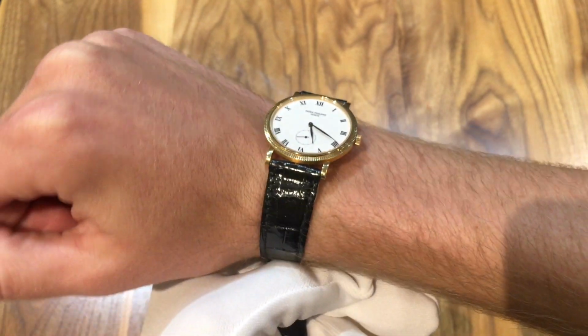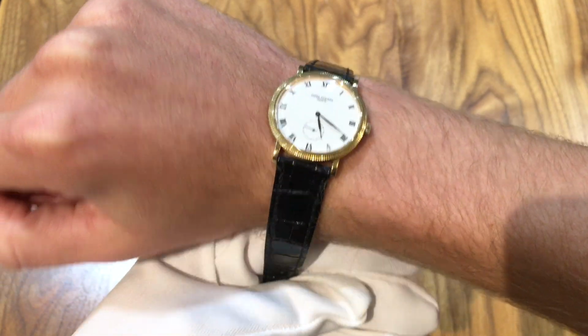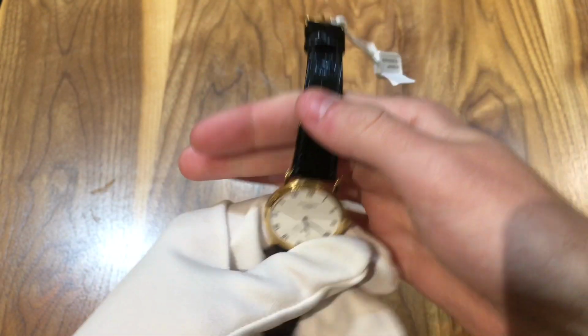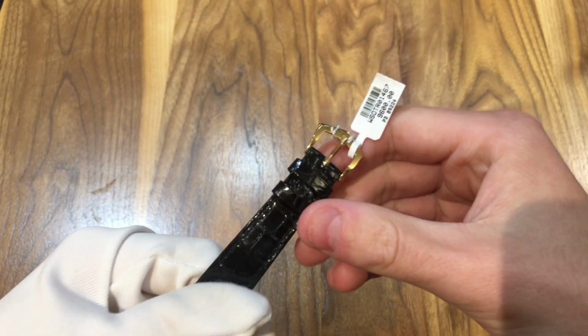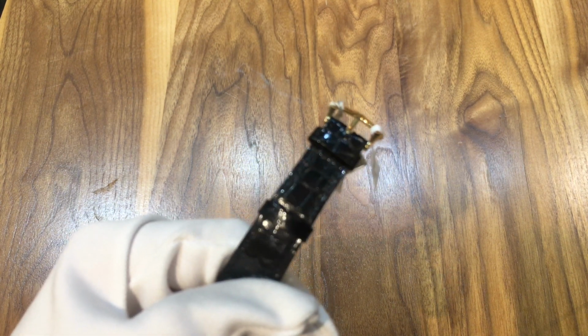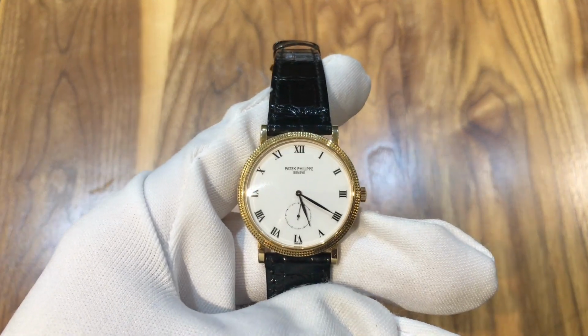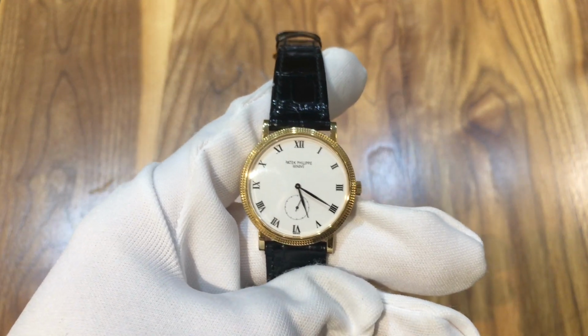But again, I think it's a very good looking watch, and anyone who purchases this will be very happy with it, as it's in very good condition, and it actually has a very convenient pin buckle clasp. I actually don't really like Patek Philippe's deployant clasps. I think that they are a little bit too thin, and it always kind of scares me putting them on and taking them off, especially on their very, very expensive models, which is pretty much most of their models.